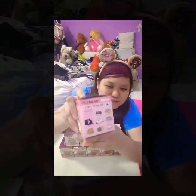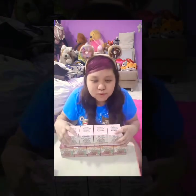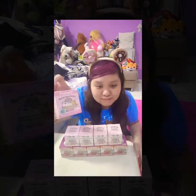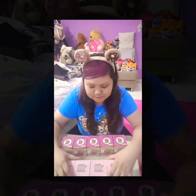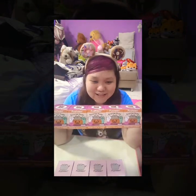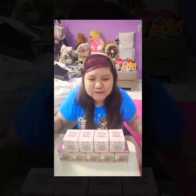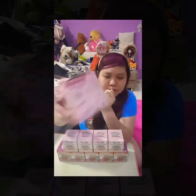but I'm not sure which one to pick, so I picked one box that is like bulging. See, it's bulging. The others were flat, so I think this one has a bigger one. And lastly, Halloween special Pusheen. So which one should I open first? I think I should open this one. Let's see what's inside. Anyway, I don't really like series 3. That's why I wanted series 1 and 4. But oh well, let's see what I get.